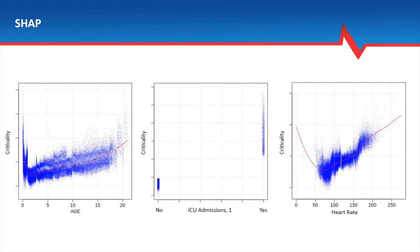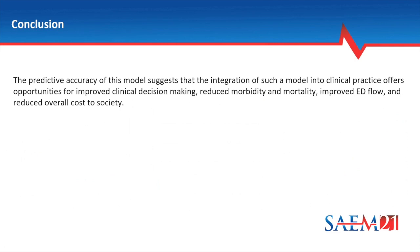Heart rate was number 10. As you can see in the rightmost graph, it demonstrated a parabolic curve with a trend towards high criticality at the lower and upper ranges of heart rate. In conclusion, the predictive accuracy of this model suggests that the integration of such a model into clinical practice offers opportunities for improvement of our clinical decision making.